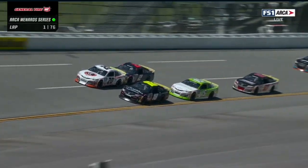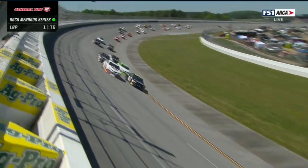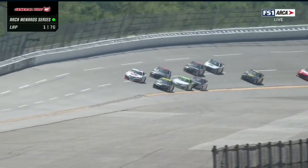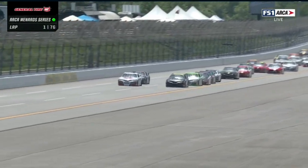It's a pretty good little drag race going into turn one. Nick Sanchez looks like he's still able to be really tight to the back of Corey Heim without much help behind him. You know, some series have rules that you're not allowed to lock bumpers. Truck series do not want you to lock bumpers, but they can lock bumpers here in the Arca Menards series. See how long it takes for the pack to get formed up.